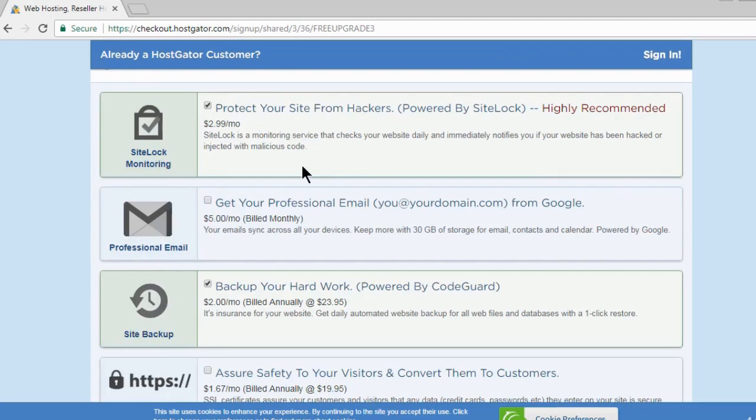These are optional things you can add to your hosting package. So if you want to protect your site from hackers, you can uncheck that and add it later. This costs $2.99 a month, so just uncheck it for now. All these add-ons you can add later. Back up your hard work. Again, this you can add later.